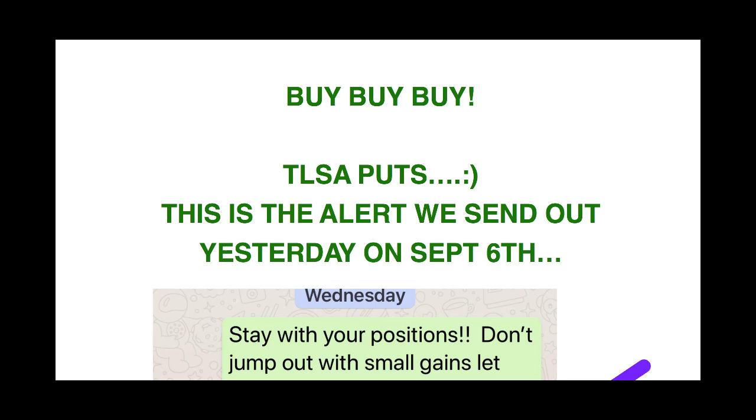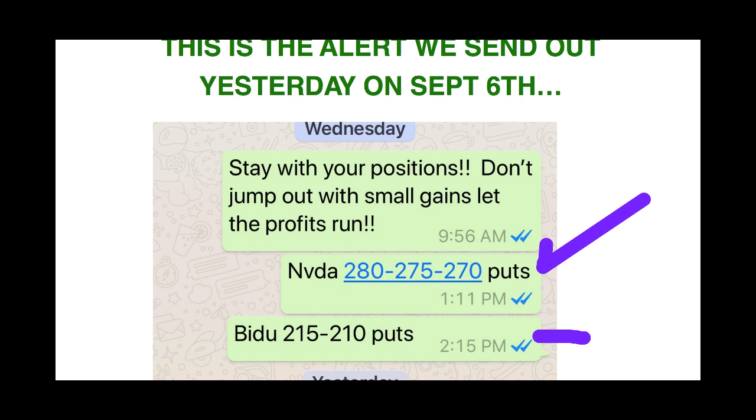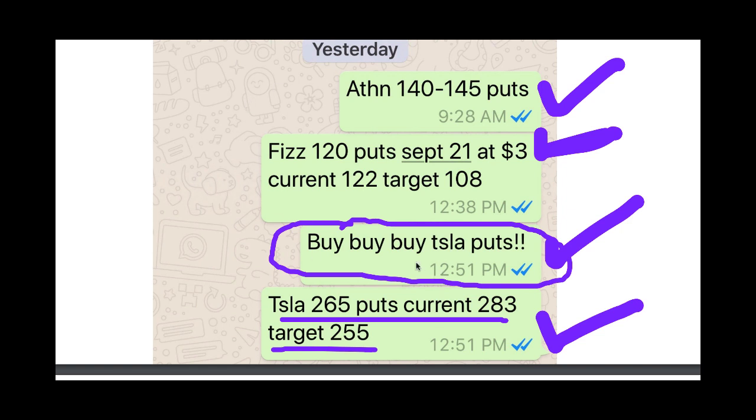Buy, buy, buy. No, guys, not the dip. I'm talking about the Tesla puts. Yes, buy Tesla puts. That is exactly the alert that we sent out yesterday on September 6th. So as you can clearly see yesterday, here it is at 12:51. Buy, buy, buy Tesla puts.